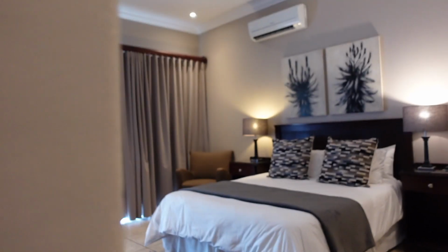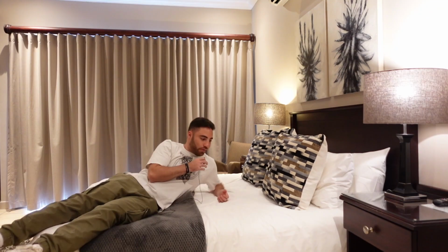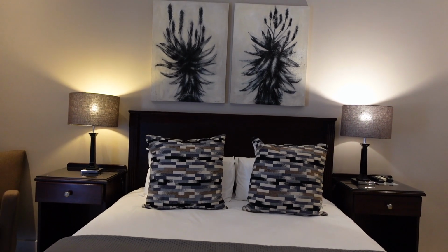Next up we have bedroom number 2, and it is beautiful as well. There is a queen size bed in this room, and obviously we have to test it out. Also very comfortable. Not as comfortable as the first bedroom. I think that still takes top number 1 position bed. This is a great bed. Nice blankets, quality linen, nice pillows.